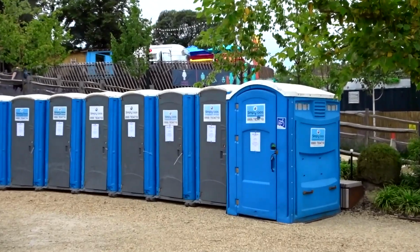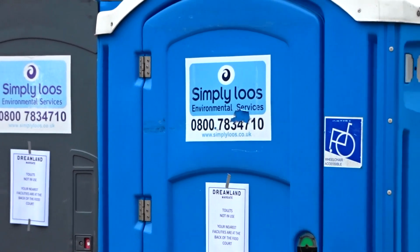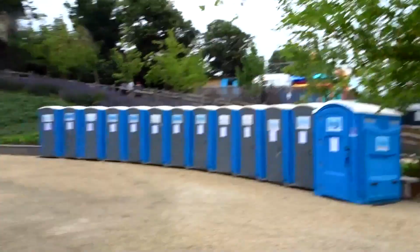Mobile toilets, just like traveling portable loos. Anyway, let's talk about waltzers. Really long, moderately intense. And there's no one there to manually push you around. Probably like 6 out of 10. What do you think? 6 out of 10, yeah. 6 out of 10. Not bad.